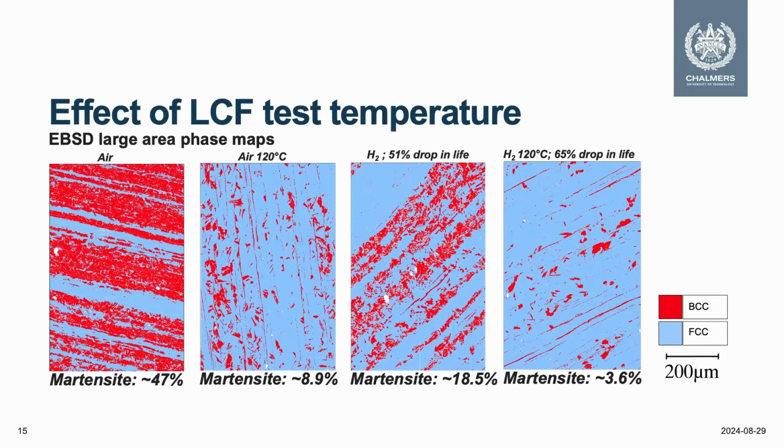And you see that at 120, you clearly see a decreased amount of martensite transformation. But what is even more interesting is that when you consider the hydrogen tested specimens, you see a drop in the amount of martensite formation. This is not unexpected, because in hydrogen you run a lower number of cycles, and in LCF you have plastic strain accumulation in each cycle, so a lower number of cycles could also mean less martensite. But what is interesting is that at 120 degrees, even with low martensite content, your fracture surface looks extremely similar, and the embrittlement is even worse compared to room temperature testing. So we know that there is something else in the material that is causing embrittlement, even at lower transformation.